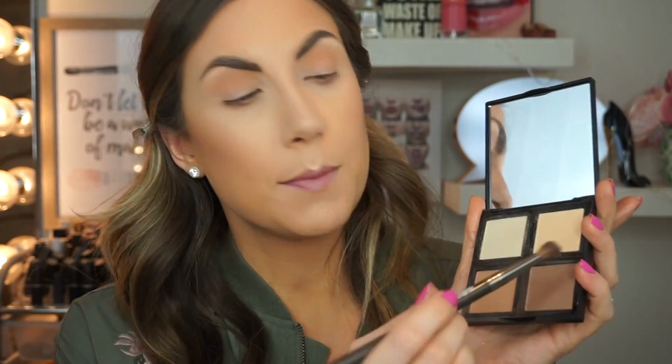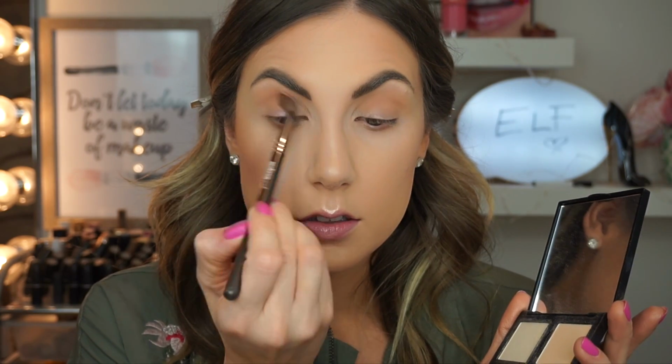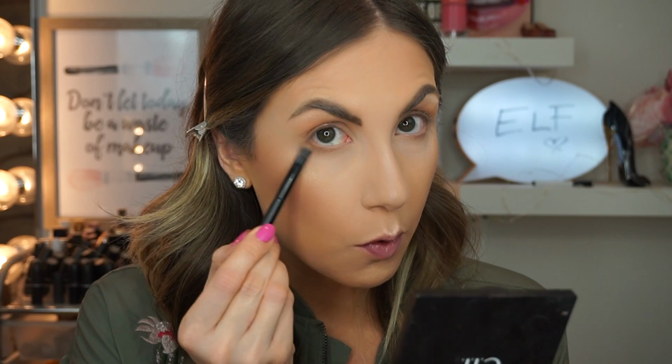So next I'm going to take a little bit of the ashier shade that we used to contour with, and I'm going to focus that also in my crease, but just in the actual socket and not go any higher than that. I'm going to use a little bit of the shade too on the lower lash line, but just focus it on the very outside. Just kind of keep it right here.